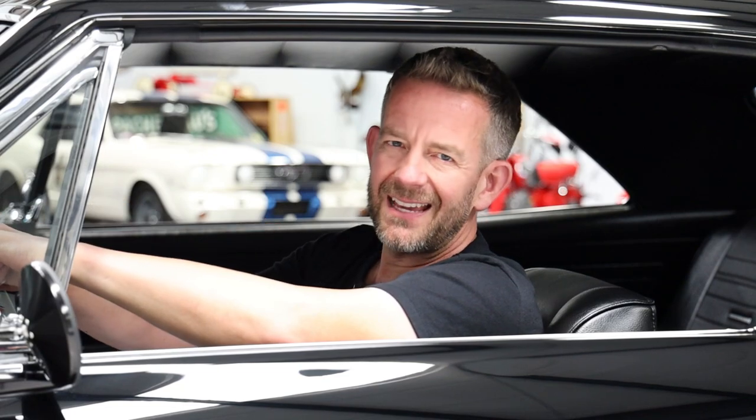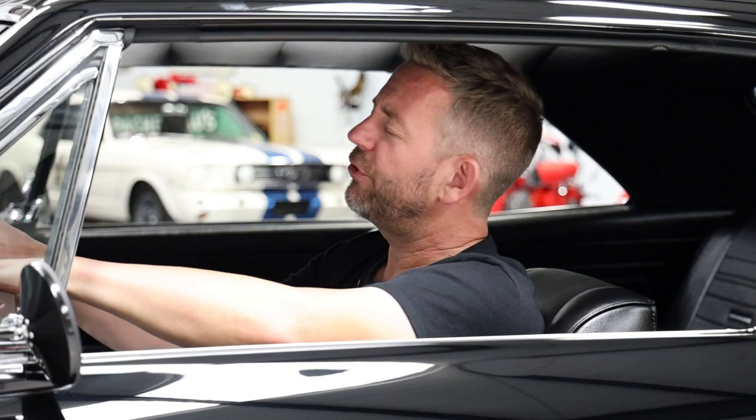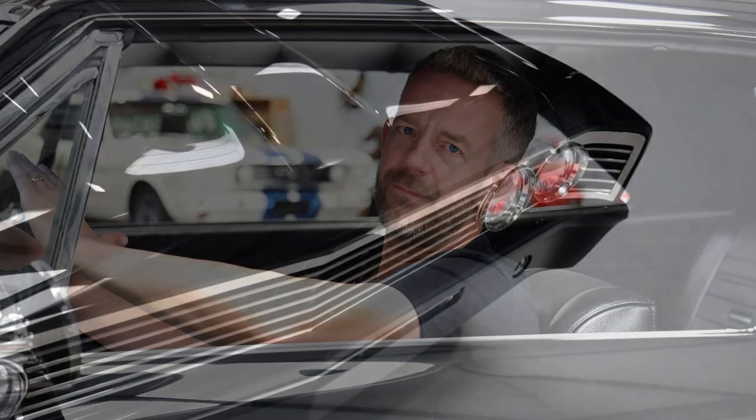This vehicle is packing a brand new Chevrolet LT4 supercharged V8, pushing 650 horsepower, backed with 650 foot-pounds of torque. It's coupled to a brand new redesigned Tremec TKX 5-speed transmission, and this body sits on an Art Morrison chassis. You gotta check this out.